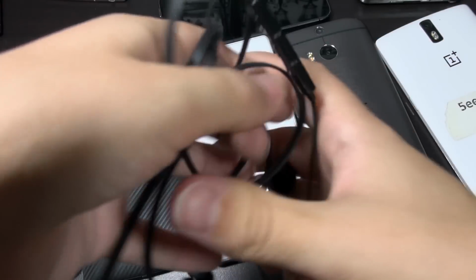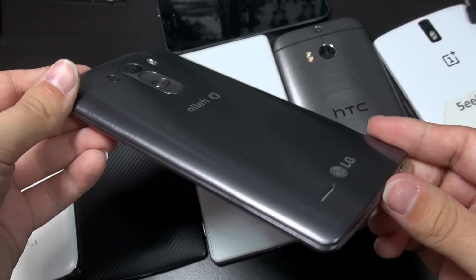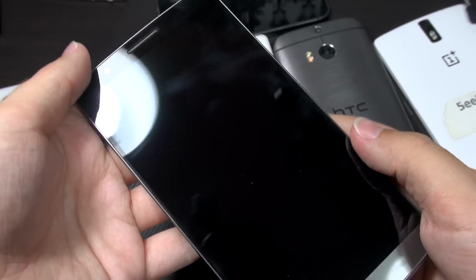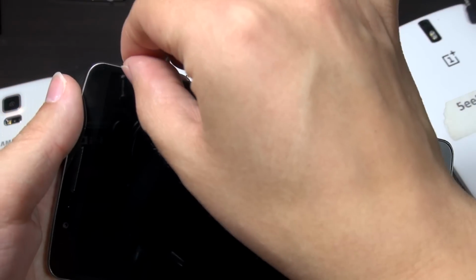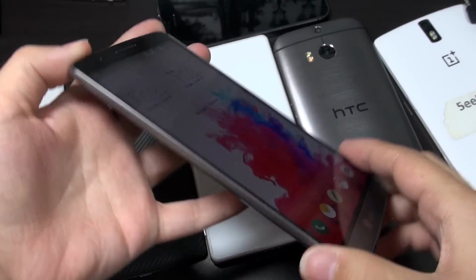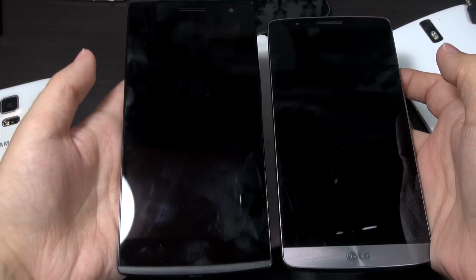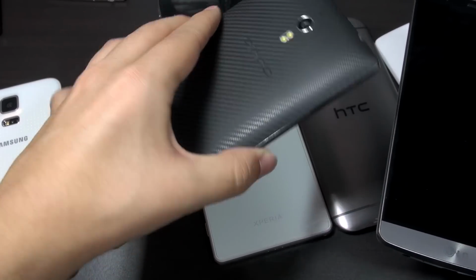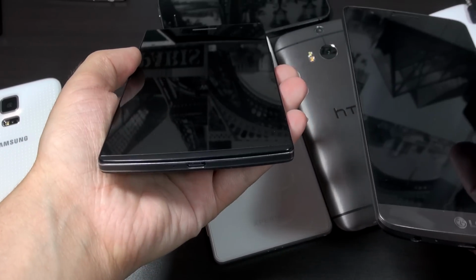Really nice little earbuds. Looking at the size of this device, it is quite large. Of course, everyone is talking about those bezels because they are very, very slim. This device pretty much is all display. What I mean by all display is, here is the Oppo Find 7. Yes, this is the Quad HD version of the Oppo Find 7. This is not the Find 7a.